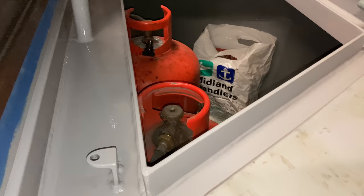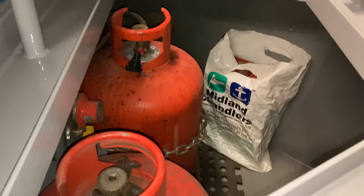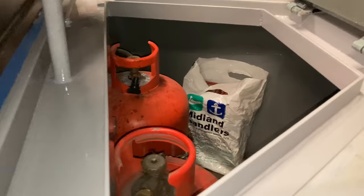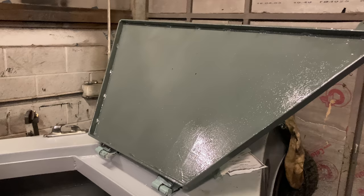Biggest transformation of all is we've had the gas locker enlarged. Just look at the size of that. It's a massive gas locker opening now, so it should be so much easier to get those two gas bottles out. And the lid is now that shape, so that makes access a lot easier.